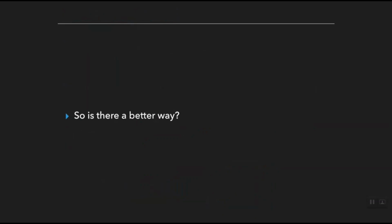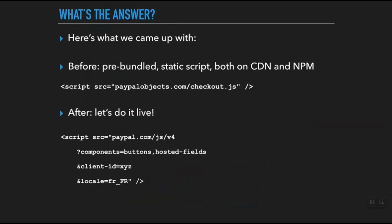So is there a better way than CDNs or NPM? Well, we think there is. What we had before was this evergreen URL, but now we're thinking, let's do it live. Let's run Webpack on the server side. Let's give our merchants and our clients just exactly what they need based on where they're based, what they request in terms of different components, and what locality they're based in.